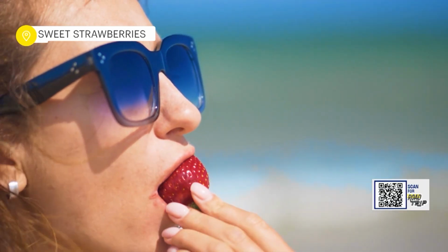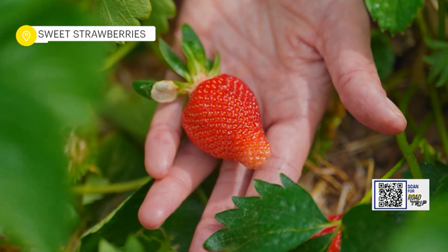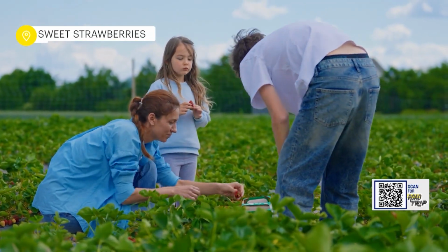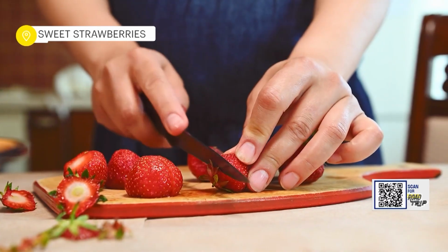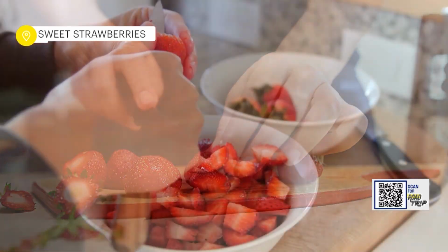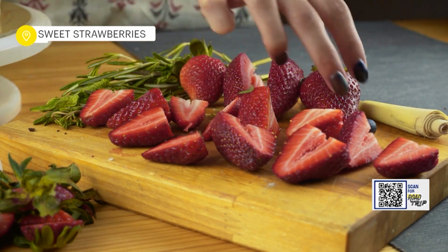From Connecticut to Long Island to New Jersey and even here in the Hudson Valley, there are pick-your-own farms all over the tri-state. So grab a basket, pack a hat, and hit the road, because the best kind of souvenir is the one you can snack on. Strawberry season is short and oh so sweet, so go taste summer while it lasts.